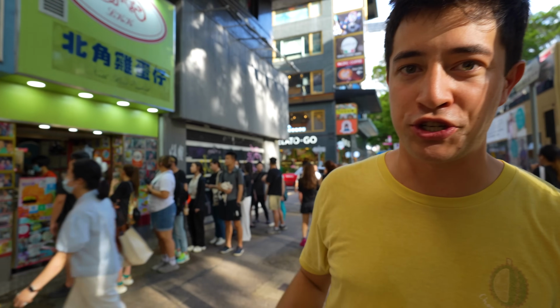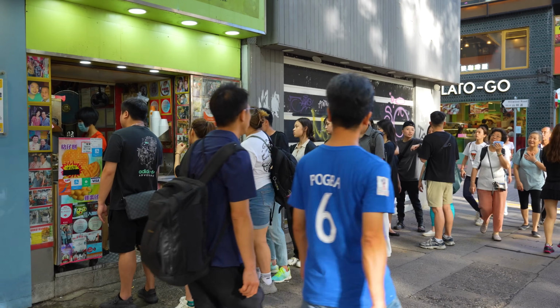Look at the line. She just opened up, and there's a huge line already. North Point egg balls is what she calls them. Another great day of eating here in Hong Kong. You could spend a lifetime exploring the cuisine of Hong Kong. It's so diverse, there's so much to try. One of my favorite cities in the world for eating.